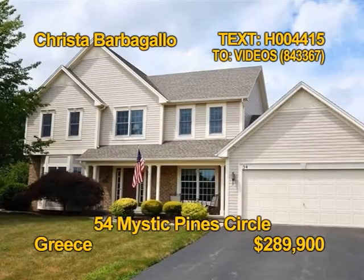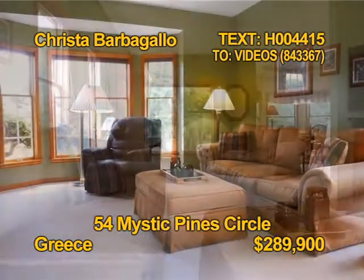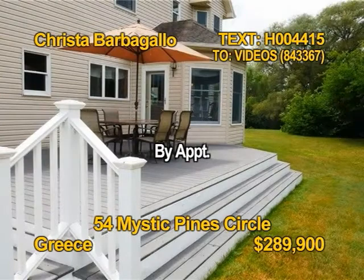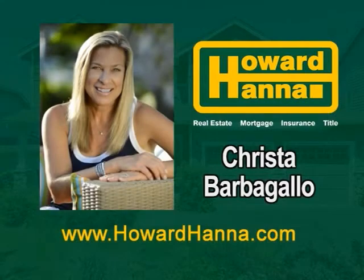Here's a meticulously maintained one-owner home in the sought-after Pine Brook neighborhood of Greece. You'll find 4 bedrooms, 2 full baths, and 1 half bath in this home. It has an open concept floor plan, perfect for entertaining. The island peninsula includes a breakfast counter. Relax on the inviting deck. Krista Barbagallo shows 54 Mystic Pine Circle by appointment.